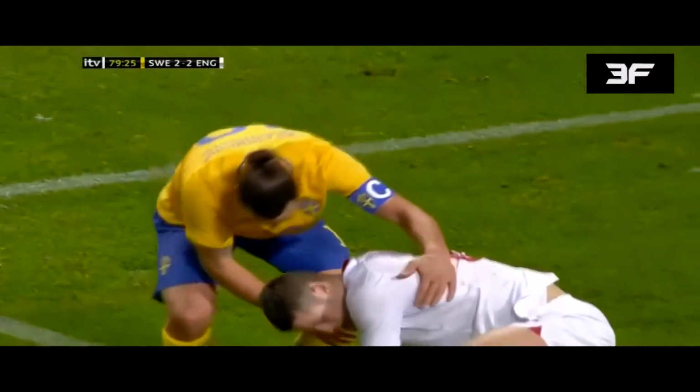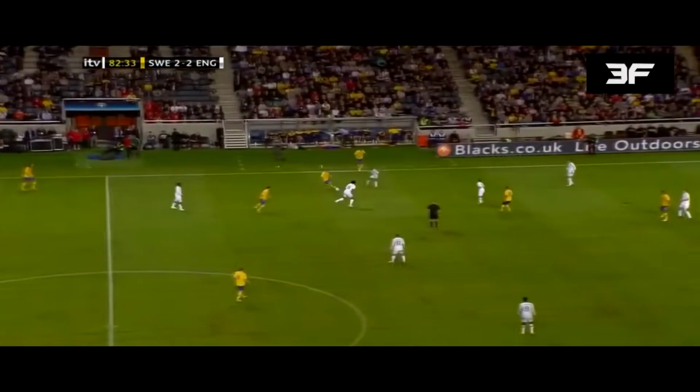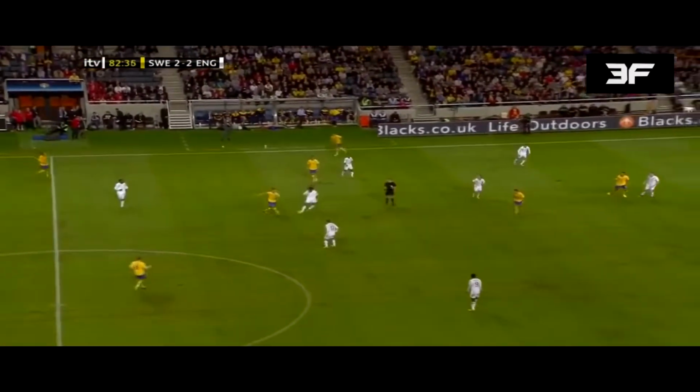Ryan Shawcross has only been on for about 30 seconds. Welcome to international football. You switch off for a split second and the very best will hurt you. Fielded 3 of those 4 this evening.